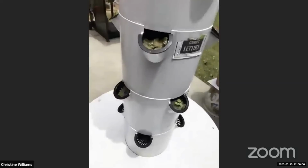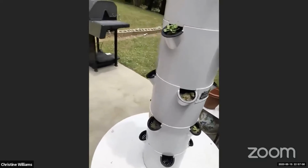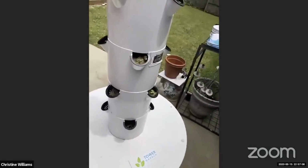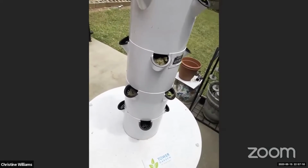It's full. It runs, and no. But it hasn't been that hot either. But I check it every week though. So that's the container for your water, and your pump sits down inside of there. And once it turns on, then the water shoots up.